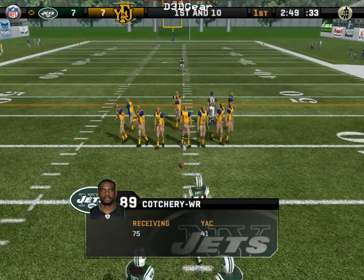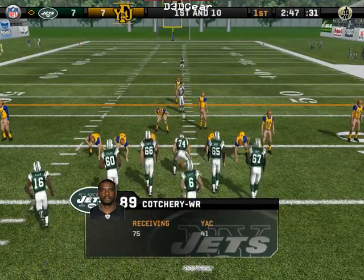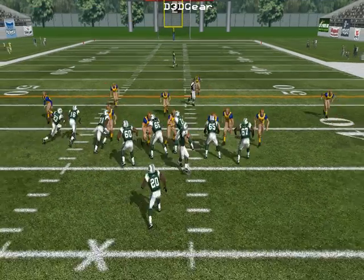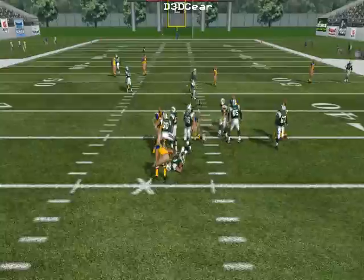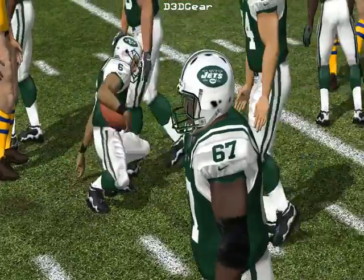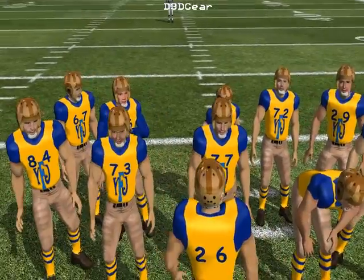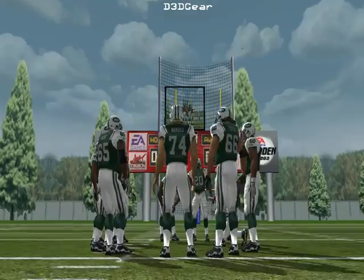Ball on their own 38. Ball on the 38-yard line. Keep it up. They don't get nothing. Under pressure, he won't get away. Veteran slips in there and gets the sack. And you still got to give him a lot of respect. His moves haven't diminished that much, and he still makes impact plays.